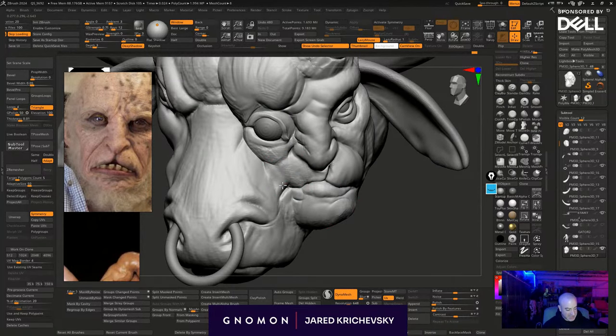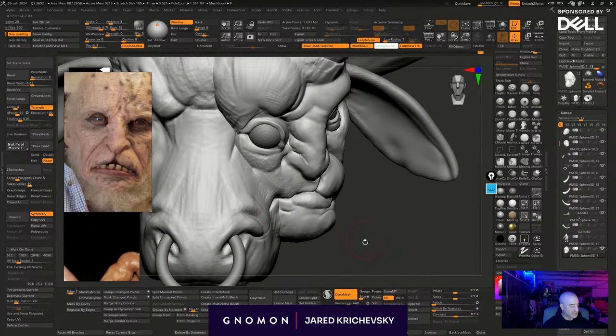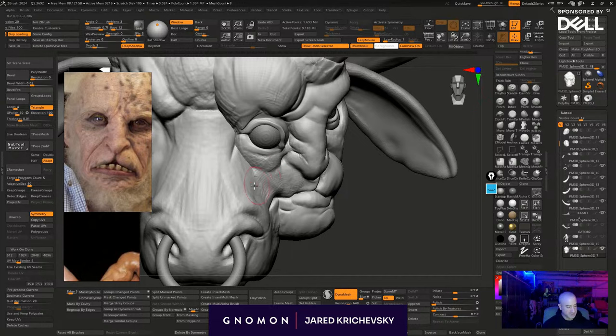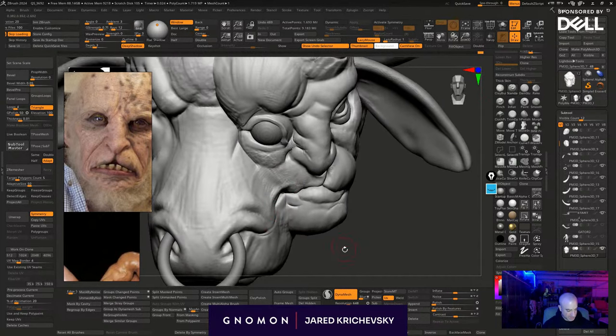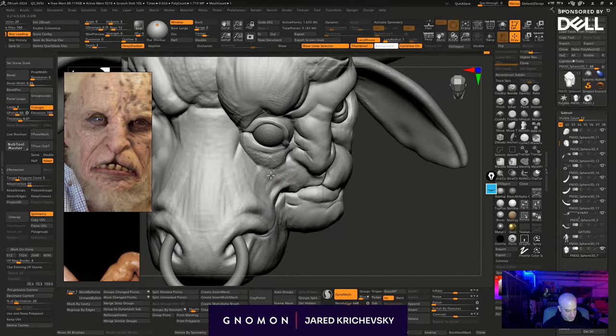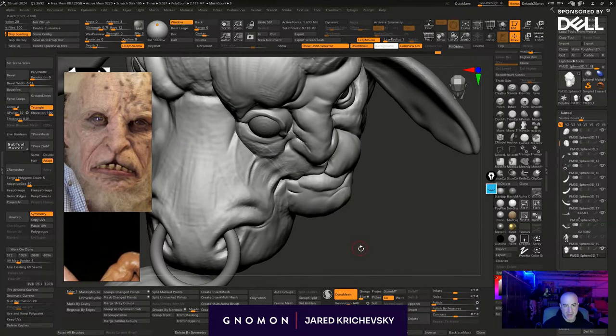And then you can just blend together. I'm going to do some pulled skin here. Looks like the skin is getting pulled, so standard brush. Outstanding. Kind of pull from the surface there, right? Melding together.